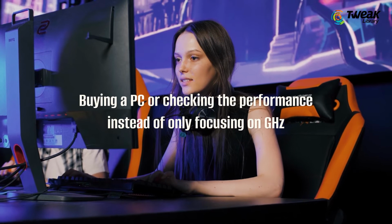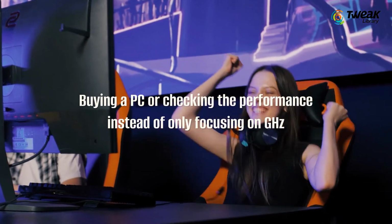But to be quite honest, these aspects don't matter for an end user such as yourself because no one explains these things. Hence, when buying a PC or checking the performance, instead of only focusing on gigahertz, pay attention to other features too. This will help know how fast each processing will be.